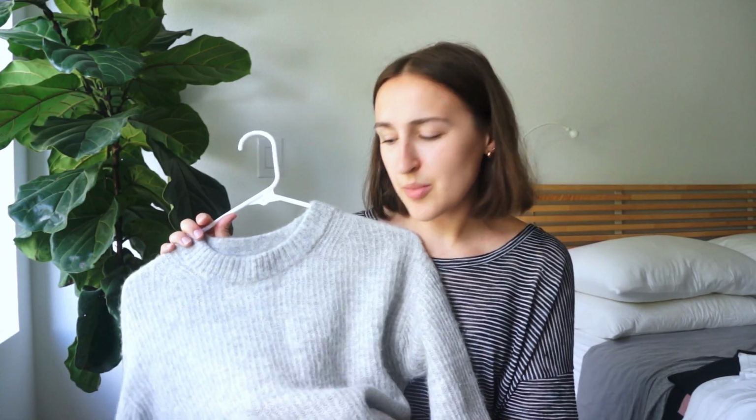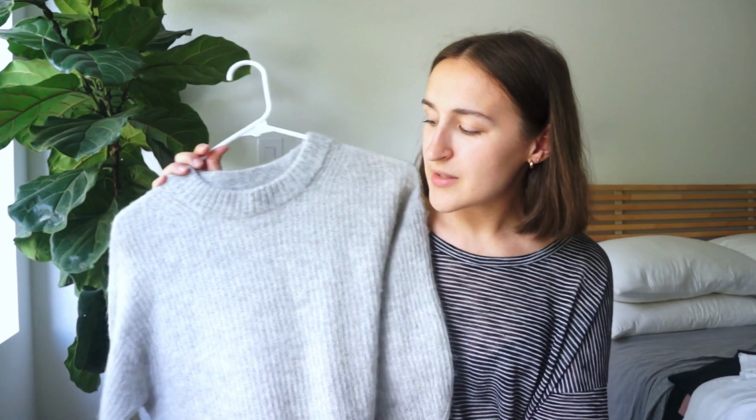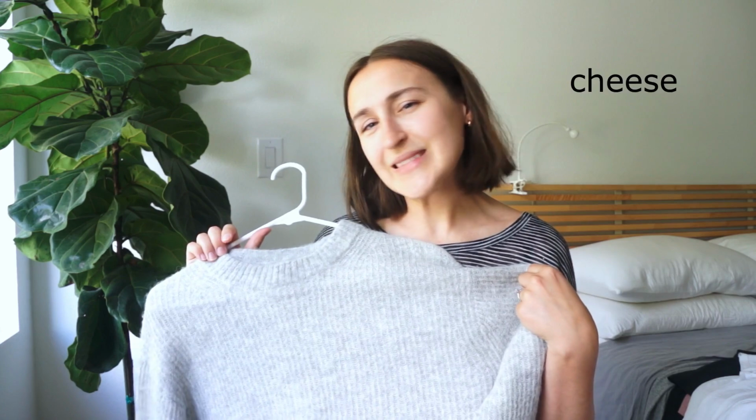I think the previous seller might have washed it in the washing machine because it looks like it shrank just a little bit, and it has a little bit of a fuzzy texture, but I still think it looks really nice. And I really love this color. It's like a heathered gray, and it goes really good with my skin, I think.